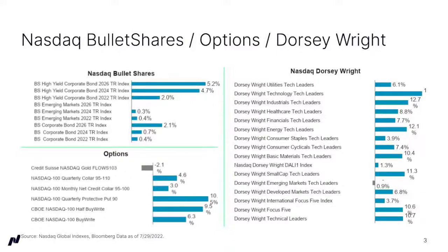Within the options suite, again, we saw broad-based strength, except for one index that was down. The Nasdaq 100 Quarterly Protective Put 90 Index was up about 10.5%. Within our Nasdaq Dorsey Wright suite, again, we saw broad-based strength, with strong performance from the Nasdaq Technology Tech Leaders and Industrial Tech Leaders. These were the two top outperformers.